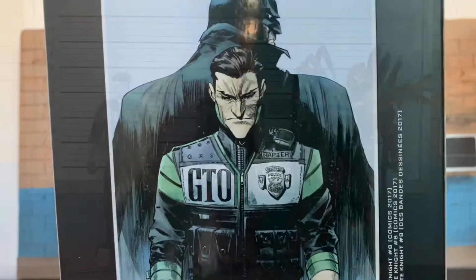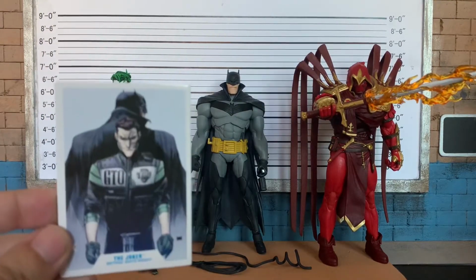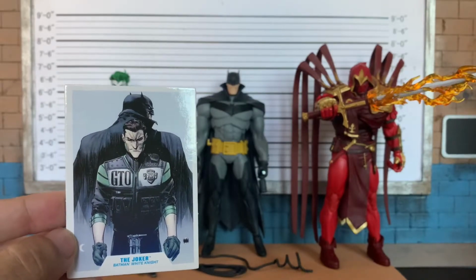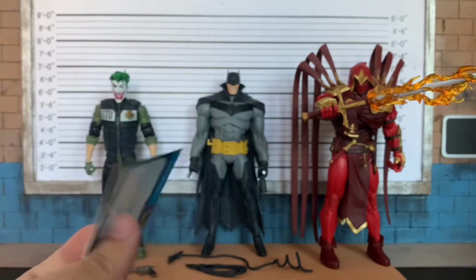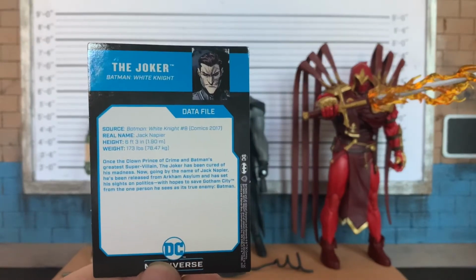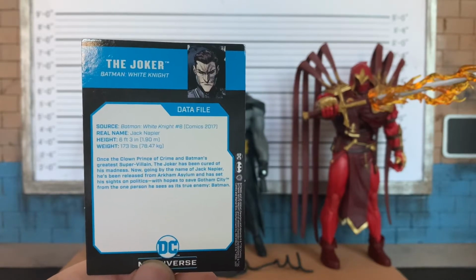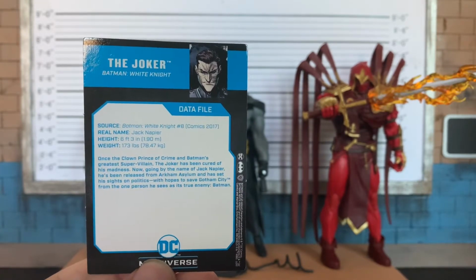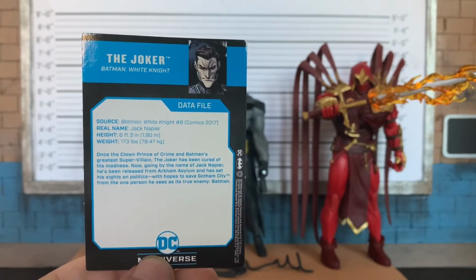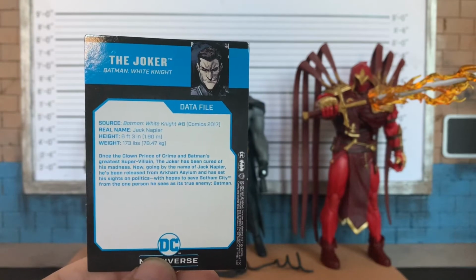All right, we're gonna dive into the figures now. Here are the three out of the package. And as mentioned, here is the first card. It came with the Joker, Jack Napier, White Knight, looking awesome. Unlike other action figure packages, those of you who collect these know the bios are inside on these cards. Once the clown prince of crime and Batman's greatest supervillain, the Joker has been cured of his madness, now going by the name of Jack Napier. He's been released from Arkham Asylum and has set his sights on politics with the hopes to save Gotham City from one person he sees as its true enemy, Batman.